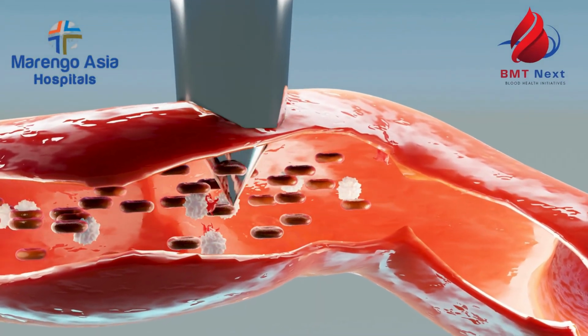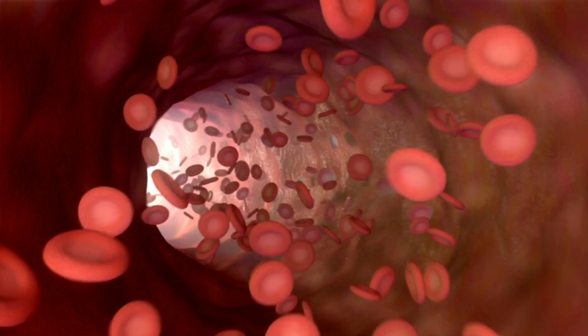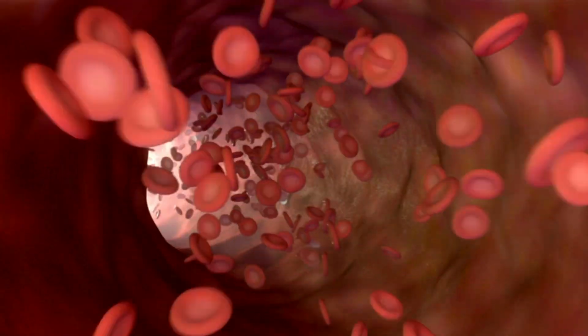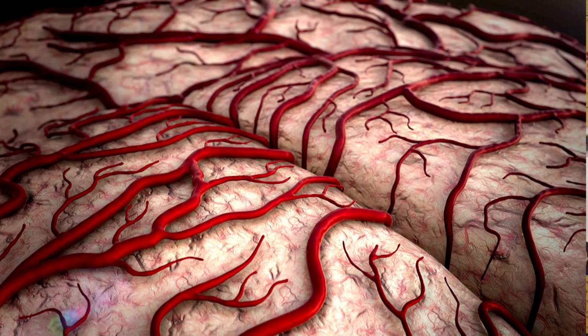Low platelets: platelets are responsible for hemostasis in the blood. That means they are responsible for the blood clotting that happens once there is a cut in the body. So if the platelets of a particular person are low, they will continue to bleed despite appropriate hemostasis being applied to the site of the cut. So low platelets can result in increased and prolonged bleeding.